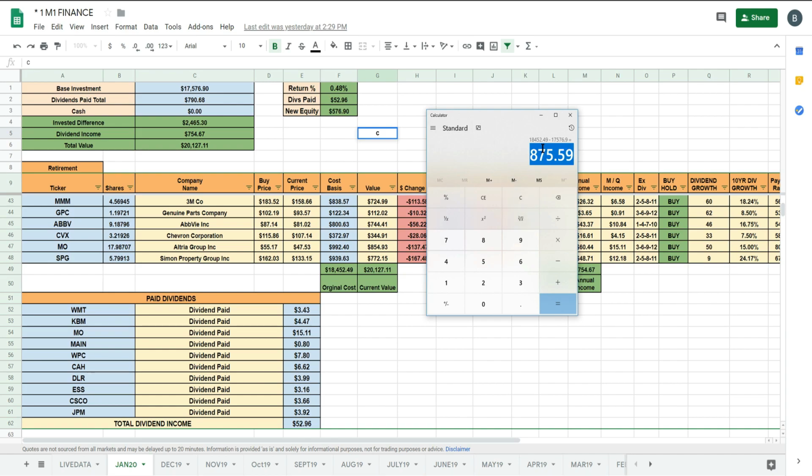$875.59. This is a mixture of dividends that have been paid out into the account that have been reinvested, and it's also a difference of those shares that those dividends purchased having paid out dividends into the account. So this is what I'm talking about where it's just compounding. I'm having an additional $875 of equity working for me versus my base investment per year of $6,000. So I'm just continuously getting a higher and higher amount of equity that's available to buy back more shares inside of this account.